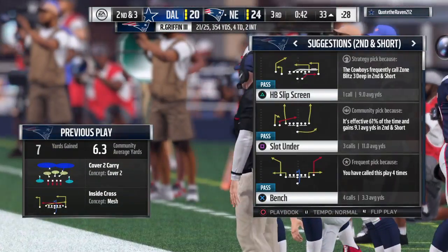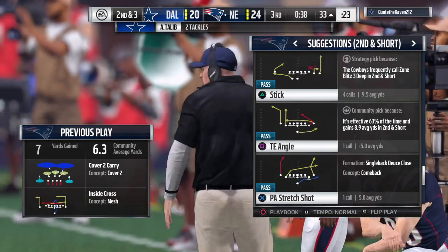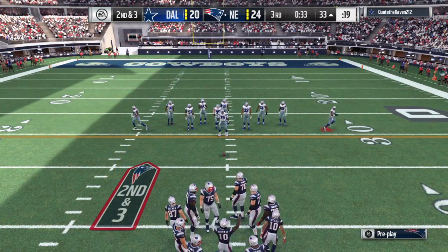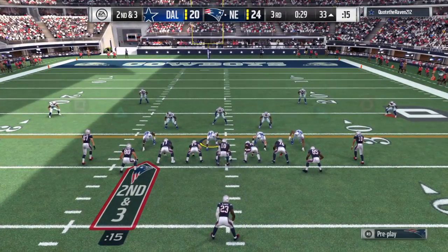7 yards, the pickup on the pitch and catch. When you execute a drag or a crossing route really well and give them a chance to let it develop a little bit, you can gain some significant yardage hitting your tight end on that one.